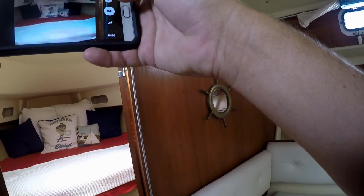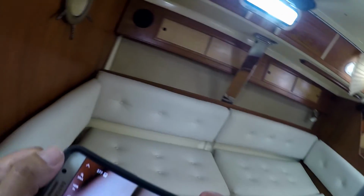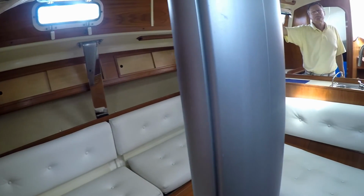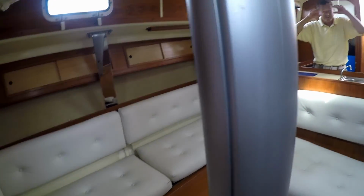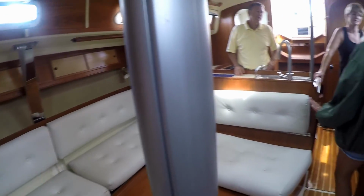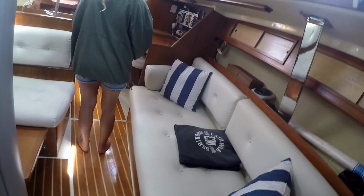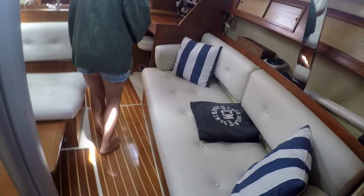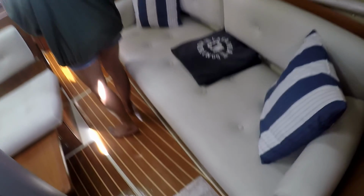When we bought the boat, the lady had dark curtains that totally covered all of this wood, and then they had dark upholstery, and you walked down here and it was just kind of dark. So Jackie's really into the white. White is clean as crystal, and you can see the dirt, so then you can get rid of it. Otherwise it's like, is it clean, is it dirty? It feels dirty, but maybe it's not.